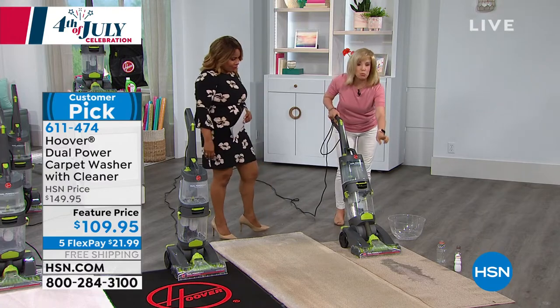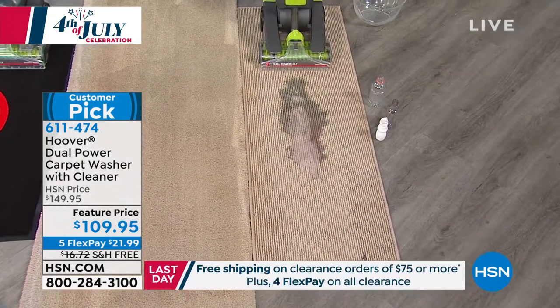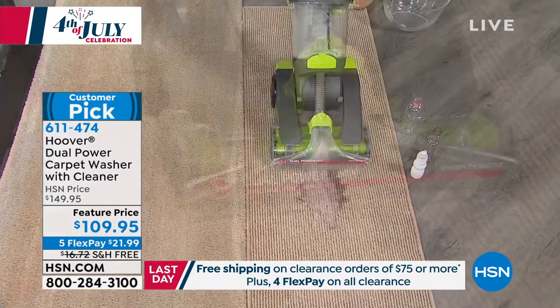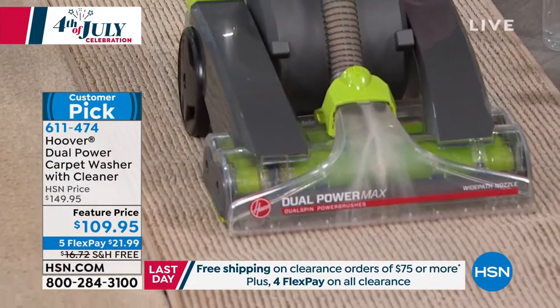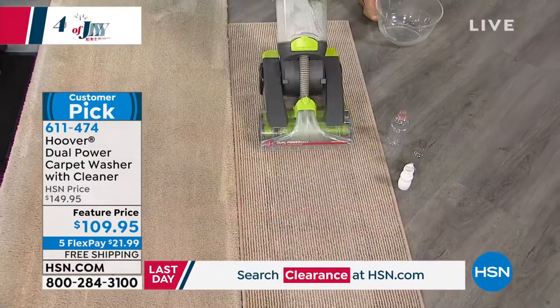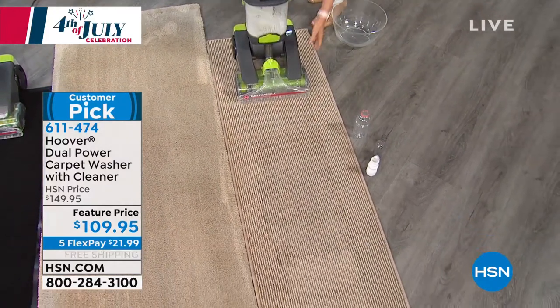Okay, and by the way, that was red wine. That's the blue sports drink and yogurt, and it cleans in both directions. Check it out. You can see how it extracts or pulls the juice, the wine, the yogurt. It pulls or suctions it out of the carpet. Remember, it cleans in both directions.